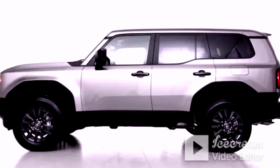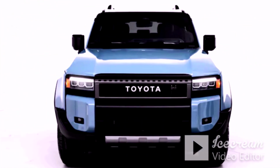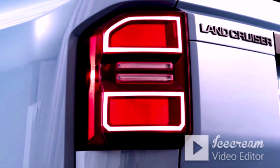All 2024 Land Cruisers will be equipped with an electronically controlled, full-time 4-wheel drive transfer case and an automatic limited slip differential. A rear locking differential is also standard on all models that splits power 50-50 front-rear when the need arises on the trail.